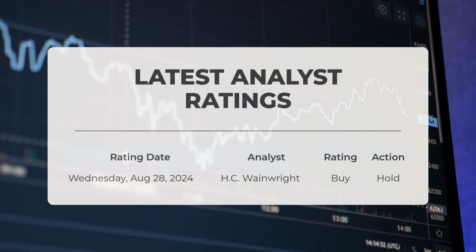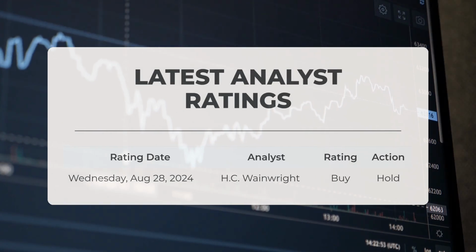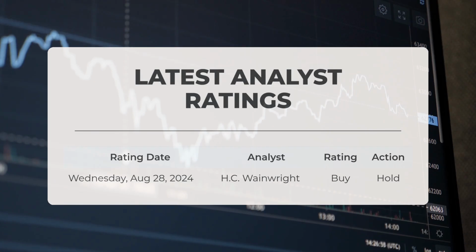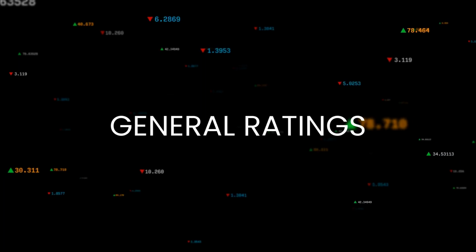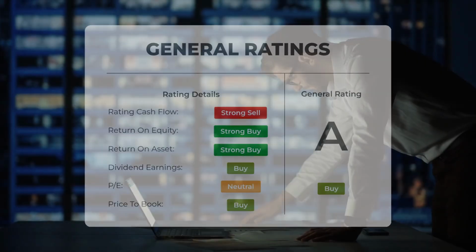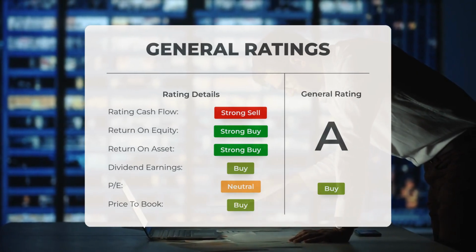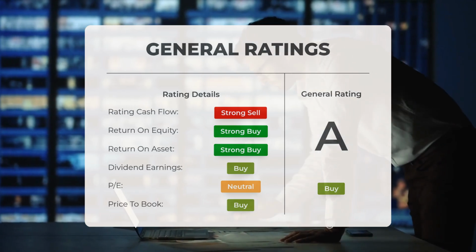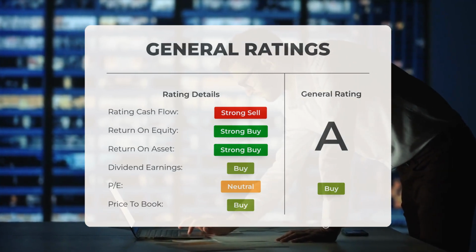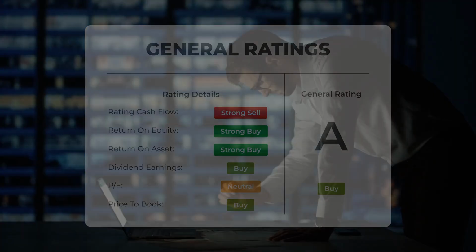Analyst ratings. On Wednesday, the 28th of August, 2024, it was reported that H.C. Wainwright assigned ADXN a buy rating along with a hold action. Analysts have assigned Addex Therapeutics stock a general buy rating. They consider the price-to-earnings ratio to be neutral, while the price-to-book ratio is rated as buy. Regarding return on investment, analysts have given the stock a strong buy rating.